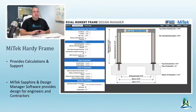So this is kind of a schematic of the system. You see that there's a combination. On all moment frames, there is a grade beam that has to go in place. And this one here seems to be not quite as thick, the requirement for the grade beam under this scenario.